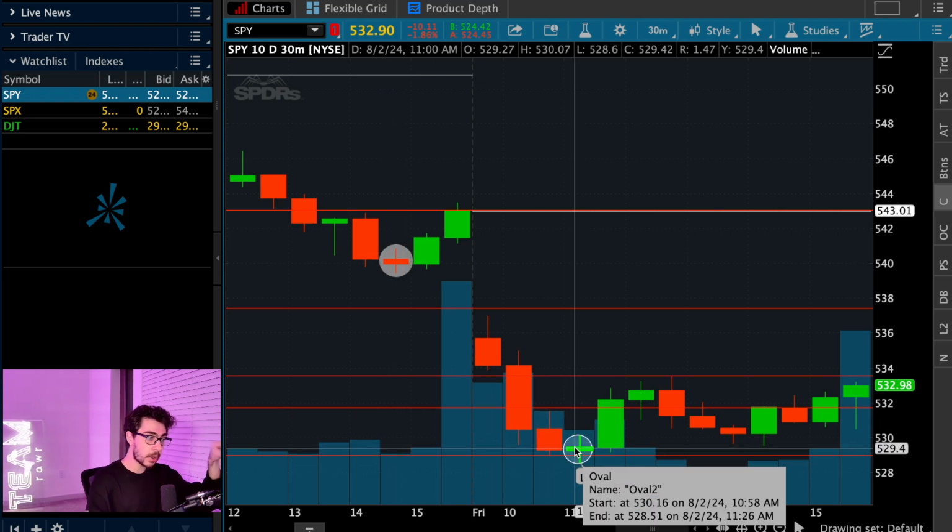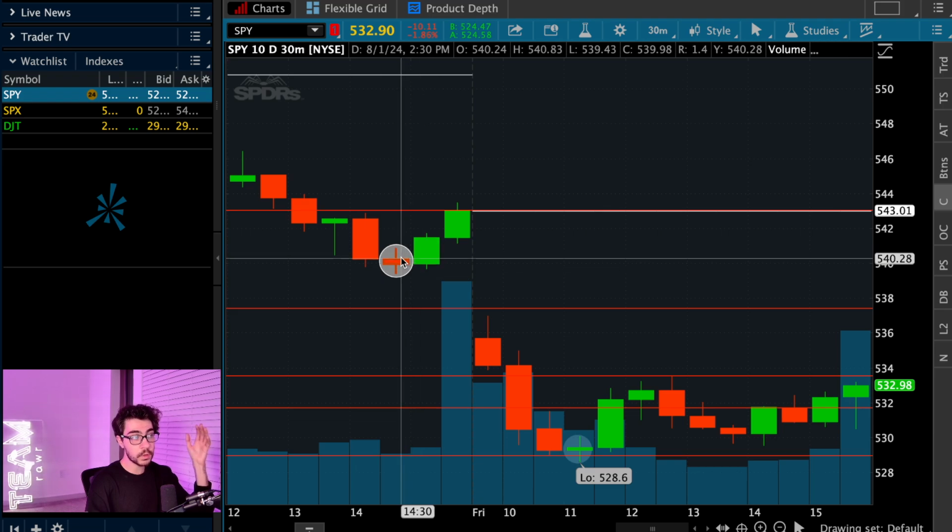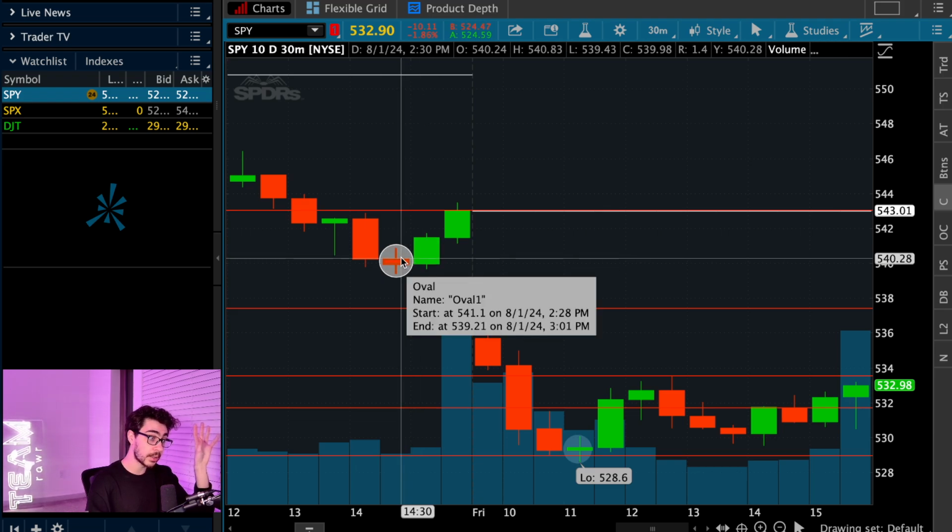On the 30-minute chart, we're using it to confirm if a stock is going to have a short-term reversal as a day trader, right? In terms of swing trading, in terms of more longer-term stuff, we're using the daily chart, the weekly chart, the monthly chart. In terms of day trading, the main core focus on an overall scalp is going to be that 30-minute chart, right?